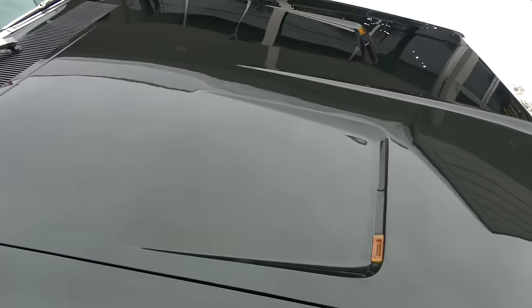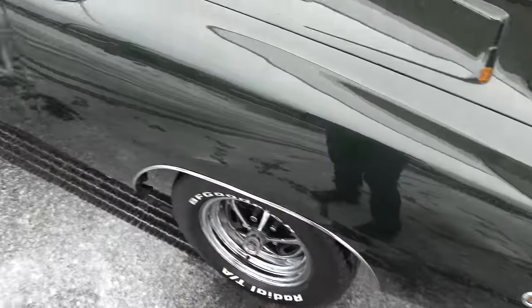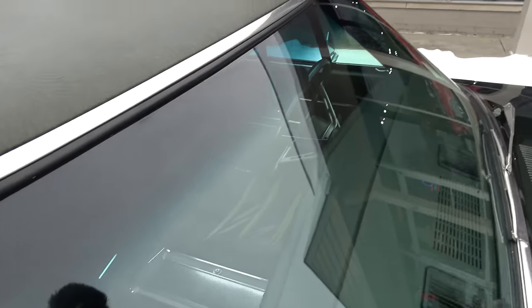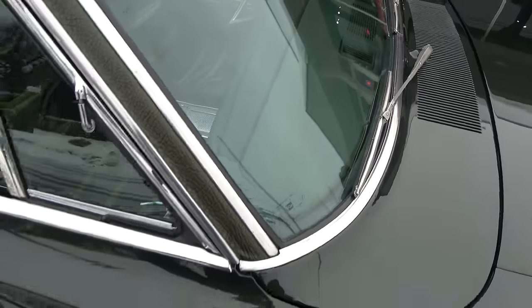It's got the hood mount turn signals. Again, it's the matching numbers engine and trans. Stock 8¾ with a 3.55 Sure Grip. Nice, nice car. Glass is nice. There's not a whole lot that you can really nitpick on this car.